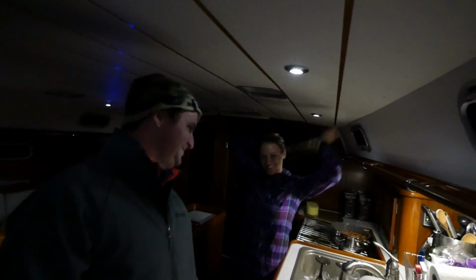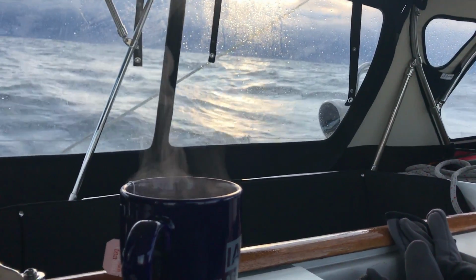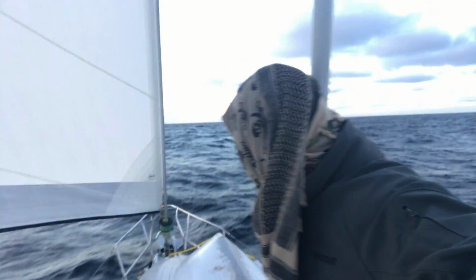One of my favorite times to be on watch is sunrise. Pretty cool seeing all the porpoises out here. There's a ton of them.